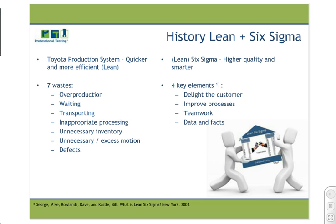We want to involve more people because we need other people to actually make the testing better, make testing more predictable. It's not just us. We need the customer, we need maintenance departments, we need developers, we need all other people. And data and facts is a very important element in Six Sigma.